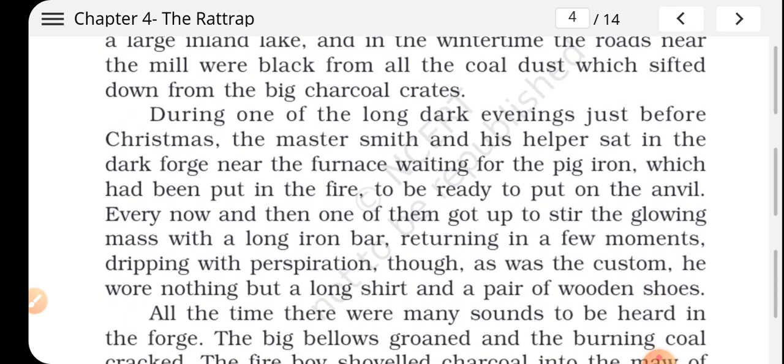During one of the long dark evenings, just before Christmas, the master smith and his helper sat in the dark forge near the furnace, waiting for the pig iron. Pig iron is raw iron, which had been put in the fire to be ready to put on the anvil. Every now and then, one of them got up to stir the glowing mass with a long iron bar, returning in a few moments, dripping with perspiration, though, as was the custom, he wore nothing but a long shirt and a pair of wooden shoes.